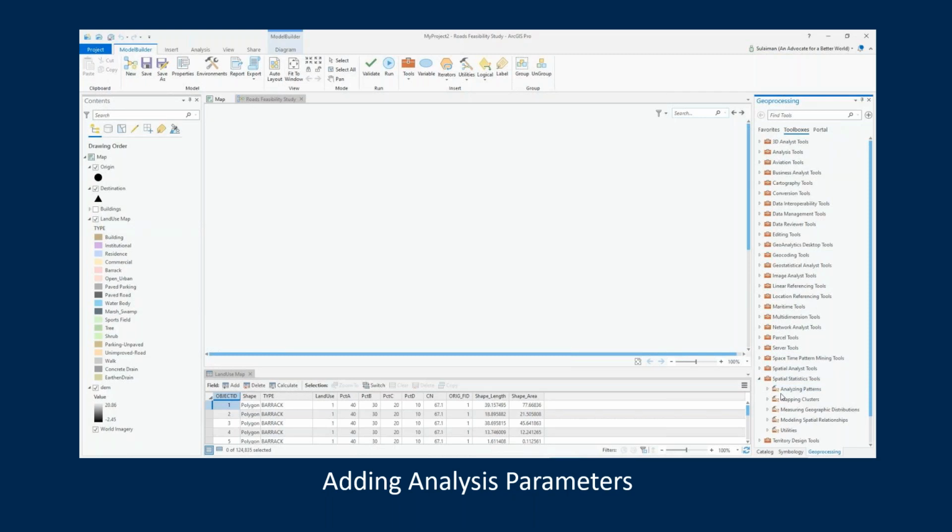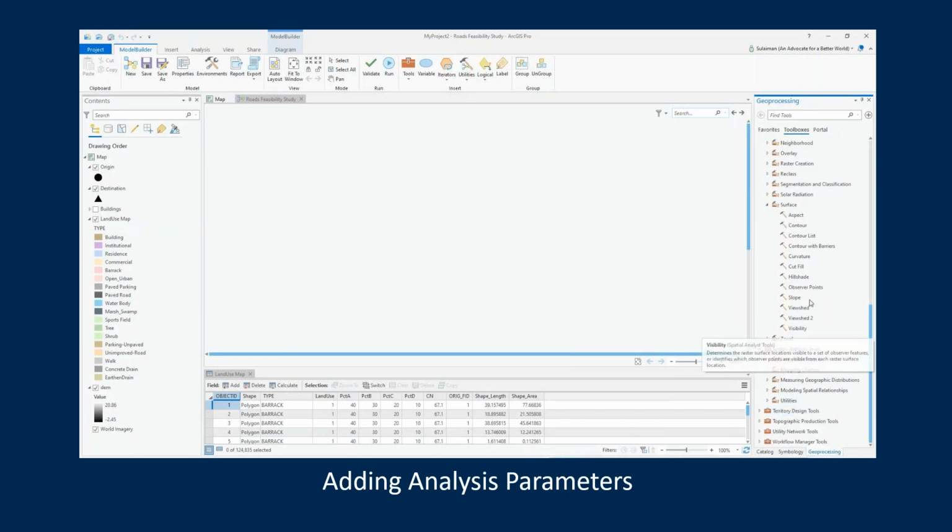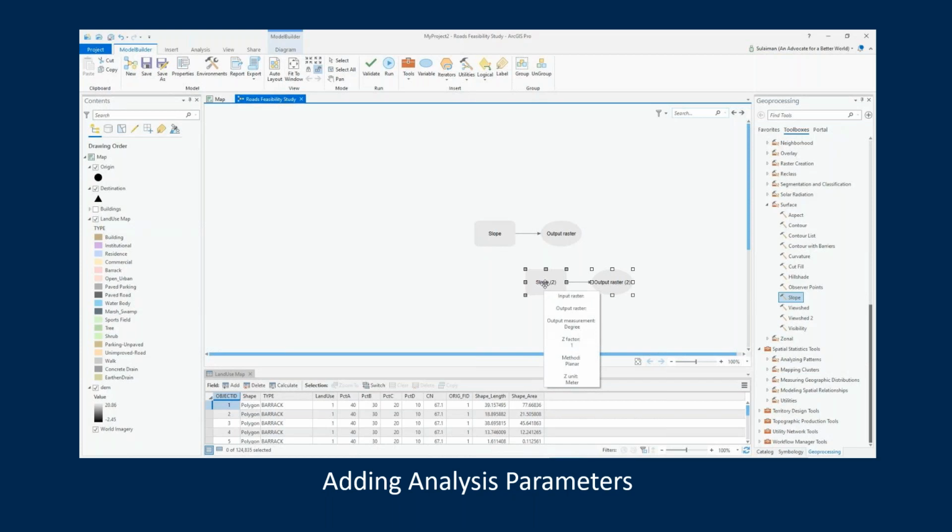So you can see we've got spatial statistics tools, right? But the one that I'm actually interested in at the moment is the surface. So let me look, there we go. We can expand surface, and this will read from the metadata that has been incorporated in the GIS data. So we'll drag and drop, let's just try that again. Okay, because we dragged it twice, we can delete one. So let's just delete one.